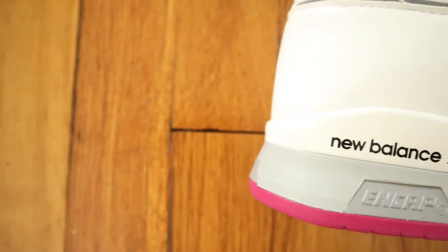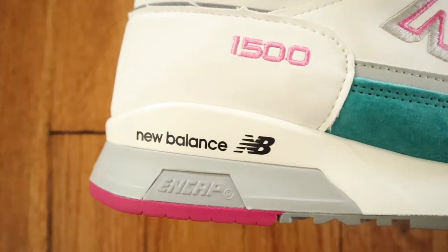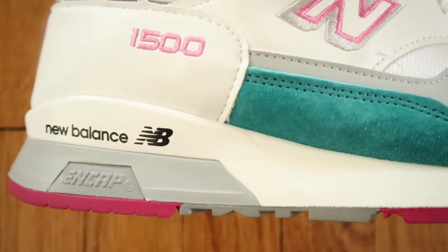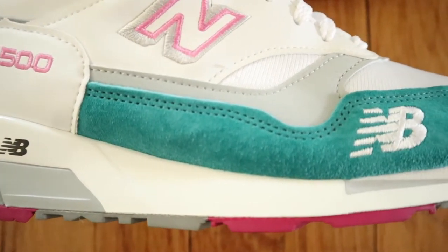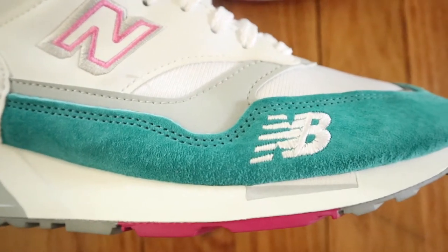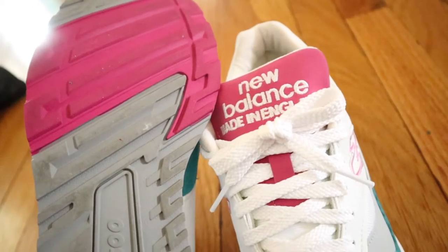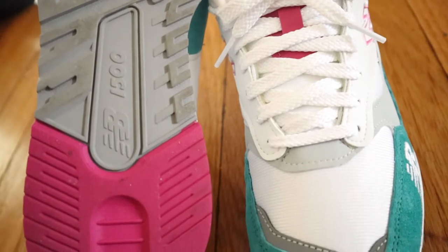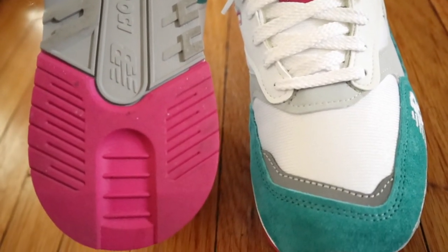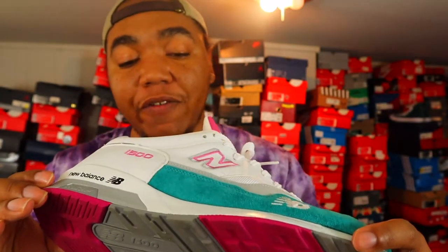New Balance embroidered on the side. Going to the midsole, you guys already see the New Balance right there. Then you also got the ENCAP. The ENCAP stands for a core of soft cushioning EVA in the midsole with a tough polyurethane rim for more support and durability. That's the only fancy piece of technology on this sneaker, but that still doesn't take away from this sneaker.